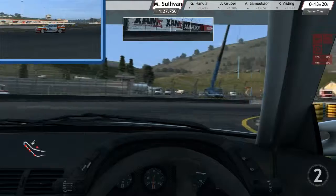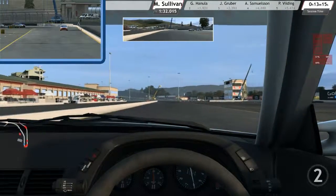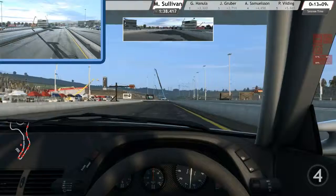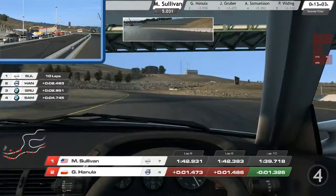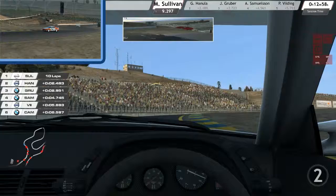Braking for that last corner, you can see just how much the AI is able to gain on me under braking. And luckily I can pull that right back out on acceleration. Basically this long straightaway really helps. Because if somebody does get around me, I should still be able to make a run of it into turn one.